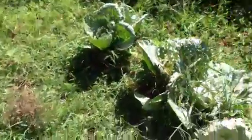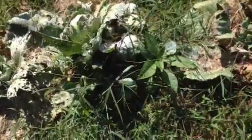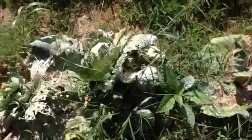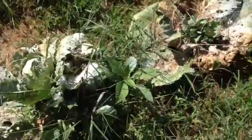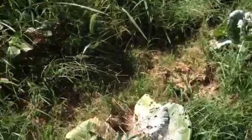The other thing we had fun with this year is cabbages. We've already picked two and ate two. But I'd never done cabbages before, and that's something we're going to do more next year. And as I've told you in previous videos, I'm not a gardener. This has been like an exploratory year to see how to do it.